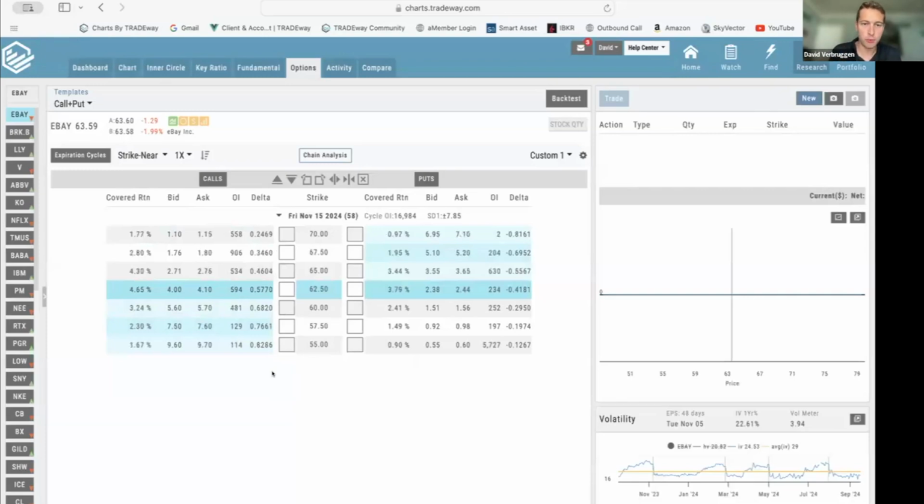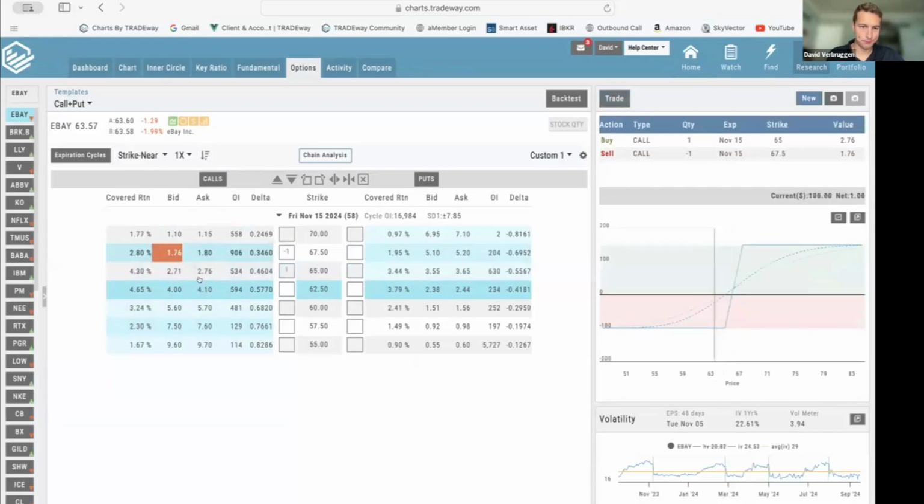And then here we go. Now we can set this up and go, okay, well, let's set up a bull call debit spread. 65 by 67.50 here. So it's a $2.50 wide debit spread. So if I set that up in here, then it populates these strikes on our risk graph on the right.